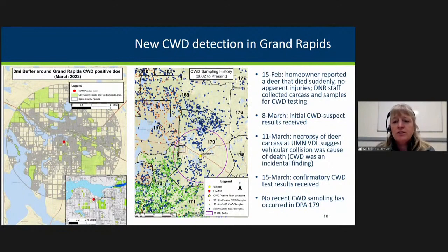We did get results that this animal was preliminary positive on March 8th, and we still had the carcass remaining in our possession at the Grand Rapids headquarters, waiting on those test results. We were able to bring the carcass down to the University of Minnesota and have a full necropsy performed. The pathologist that examined that carcass believed the animal died from vehicle collision. It had internal trauma consistent with that, but was in otherwise generally good health, meaning the CWD detection was more incidental and had not manifested into clinical signs in that animal yet.